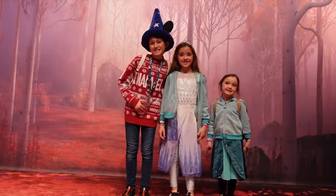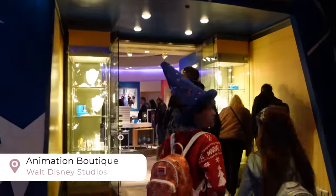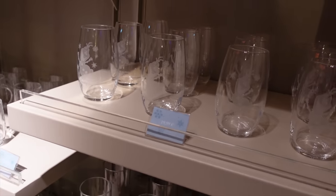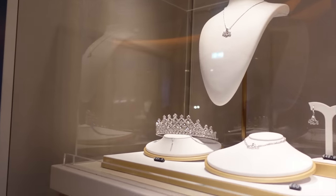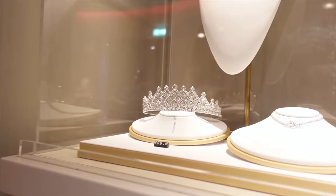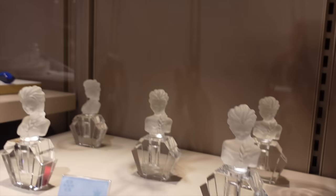Guys, do you want a little Frozen picture there and your Frozen dresses? So we're now going to go out through the animation boutique where we've never actually been before. Wow, well spotted, Bella. That is a very, very sparkly Elsa. Olaf glasses, 20 euros. Cookie jar, but only ice treats. Oh my goodness, look at the tiara. 89 euros for that tiara. Girls, what do you think? Sparkly enough for you? Can you see that tiara? Wow, beautiful. I think it is an Elsa perfume dispenser. If you put your own perfume in.